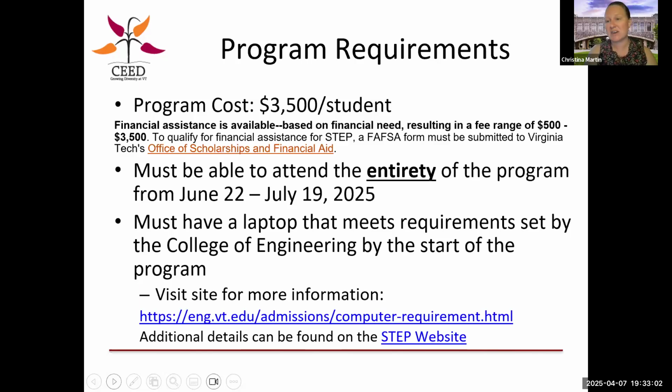So if you decide to attend the program, once you're here, you are here for the entirety of the 4 weeks. If you cannot attend one of the weeks, then unfortunately you won't be able to attend the program just because it's so short. We want to make sure that you're getting the most out of the program possible.